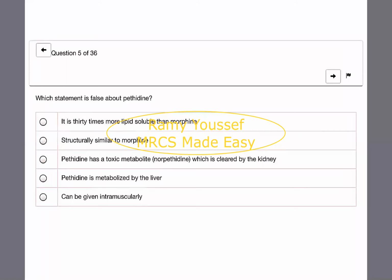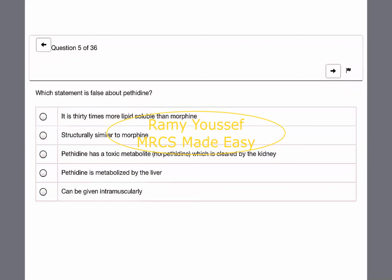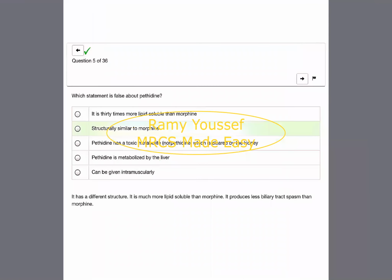Dr. Taheri, which statement is false about pethidine? It is 30 times more liposoluble than morphine, structurally similar to morphine. Pethidine has a toxic metabolite, norpethidine, which is cleared by the kidney. Pethidine is metabolized by the liver and can be given intramuscularly. Structurally similar to morphine is the false one. Exactly. We said that this is a pharmacology question, and these questions are repeated as they are.